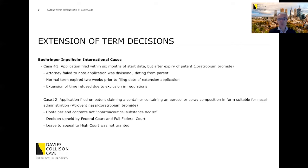So what they did then, they saw that they had another patent which related to a particular aerosol canister that contained the active agent, and they thought they would try and apply for a patent term extension for that container containing the spray composition. Unfortunately for them, the Federal Court held that an aerosol container containing a spray is not a pharmaceutical substance per se. It's a container with a pharmaceutical substance inside it. And that decision was upheld by the full Federal Court, and they did not get leave to appeal to the High Court.